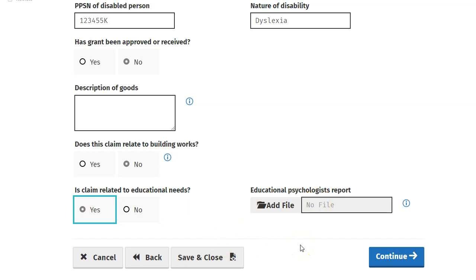So at a later stage, which I'm not going to go through, I'm assuming you'll have an option to upload the receipt for the purchase. And that is basically it. Now, it's my understanding that once you've submitted the claim, it usually takes about 2 to 3 weeks for you to receive the refund on that.